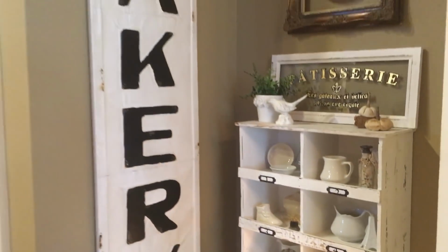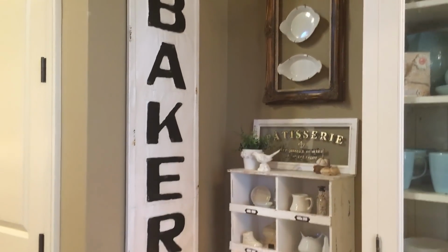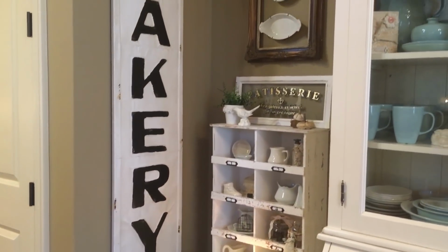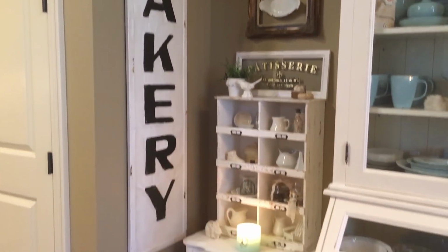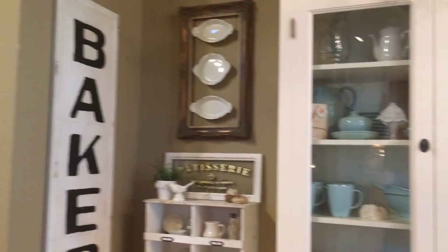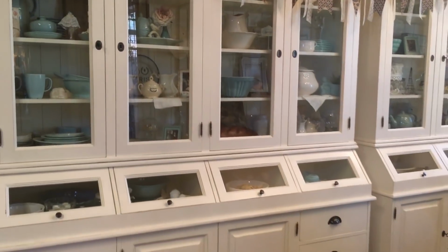And I've got a big bakery sign that I had bought at Magnolia's in Texas, but I really wish it was in French. I wish it was like that one up there, but maybe I can make one or find one eventually to replace that one. I do love it. I just want it to be French to go along with my French themed house and blog.